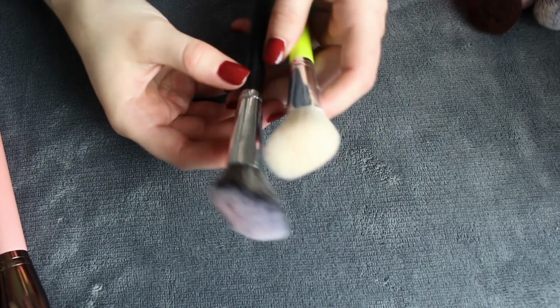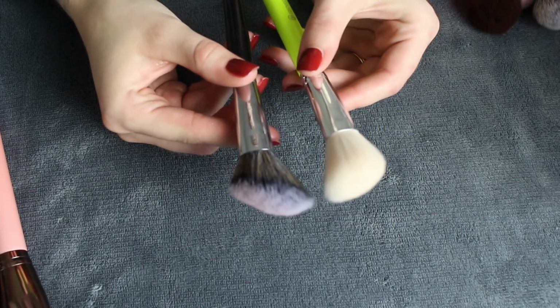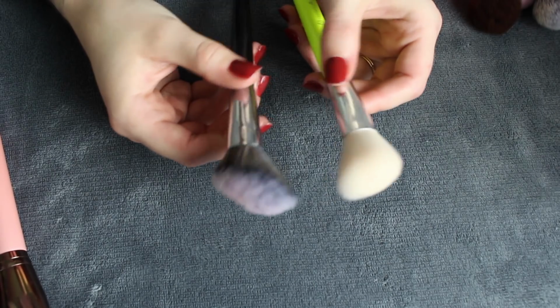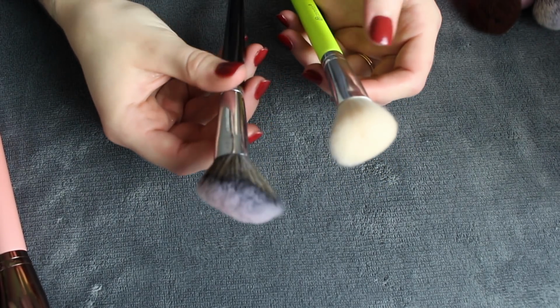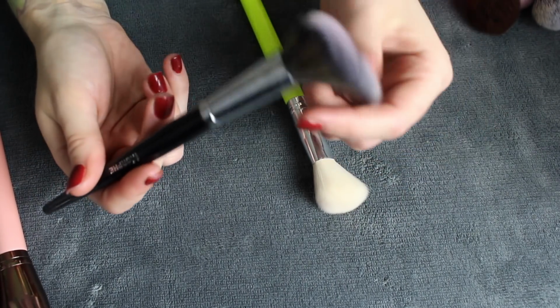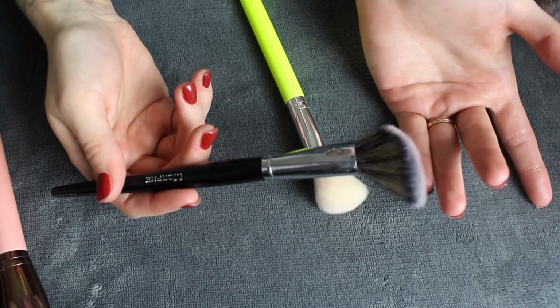Let's go over my 2 blush brushes really quick. I specifically like this kind of angled shape for my blush. I just like it the most for my personal application. This one's the Morphe E4. This is what I use most often just because it's the biggest, but I'm not specifically attached to this one.